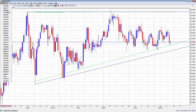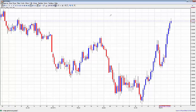All right, see the British pound. British pound keeps on rallying. No surprise. The dollar broke down, and it's pushing non-U.S. currencies up.